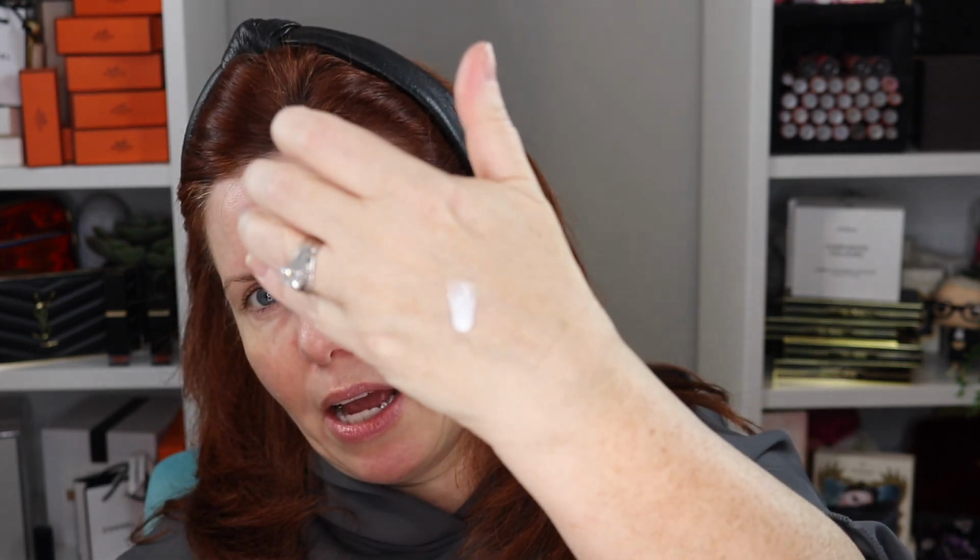All right, so the first thing that I'm going to use is the Surratt Perfectionist Primer. They sent me this when I ordered a bunch of Surratt products, and it's just a sample of it. It comes in a little squeezy tube. I have no idea what it's going to do to my face. So, haven't read about it, don't know.